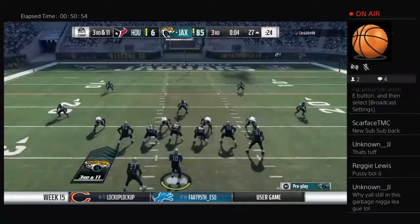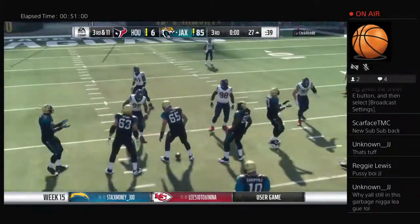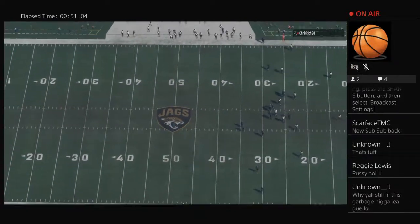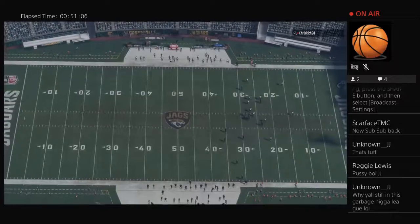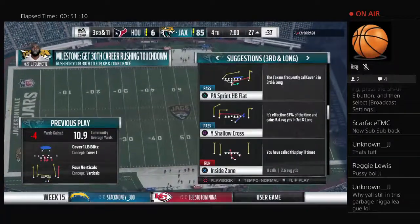Detroit! Detroit! Here we go now. Green 39. Green 39. Back now in Jacksonville. And this is a blowout so far as we get set for the 4th quarter. A very one-sided affair.